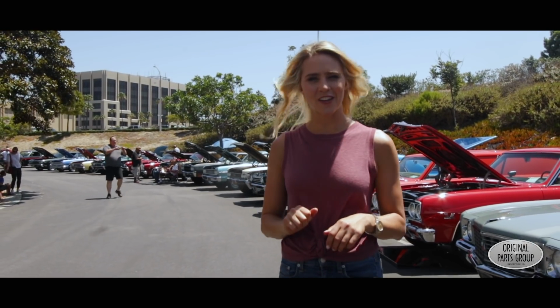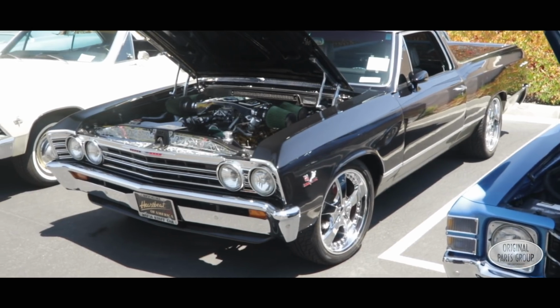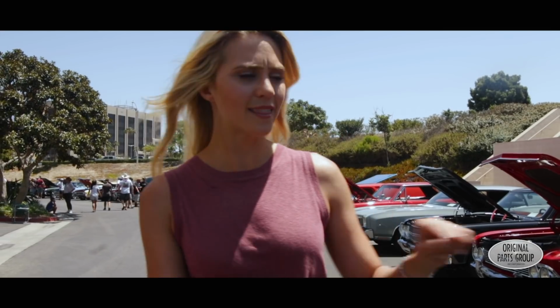Two things are for sure in the automotive industry. One, we all know what we like, and two, we are all very opinionated about what we like. And there's an ongoing debate in the Chevy world: is an El Camino a car or a truck? And today, I'm trying to find out some answers. Speaking of opinions, in my opinion, this is an El Camino in Minty Chip. Minty Chip is my favorite color, my favorite ice cream, and I don't leave a car show without finding one in that color.